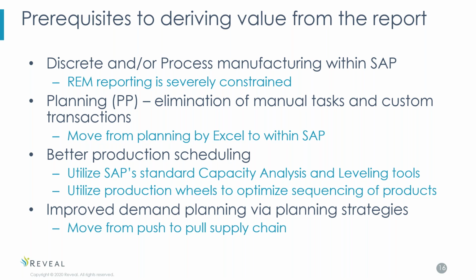When we go into the system, obviously we want to be using production planning best practices, capacity analysis, and leveling. We want to optimize those production lines via production wheels, if it makes sense, putting like tools and paint colors together and so forth, minimizing setup time as much as possible. But again, we can use this report to drive in on some of those inefficiencies as well. So they go hand in hand and can work both ways.